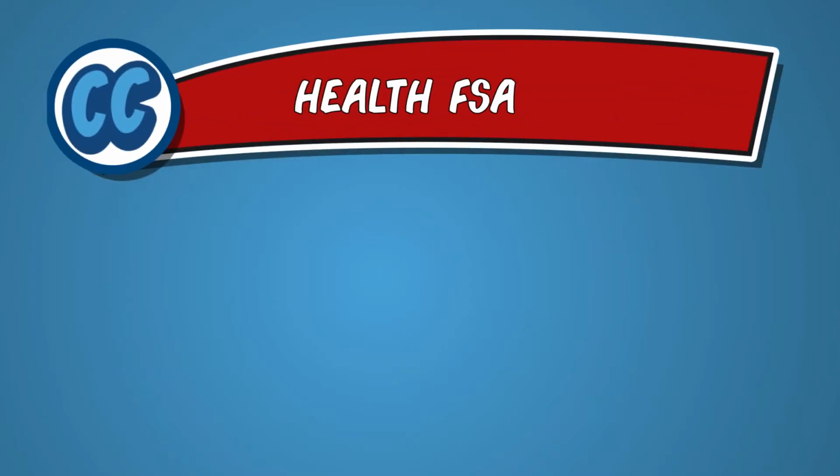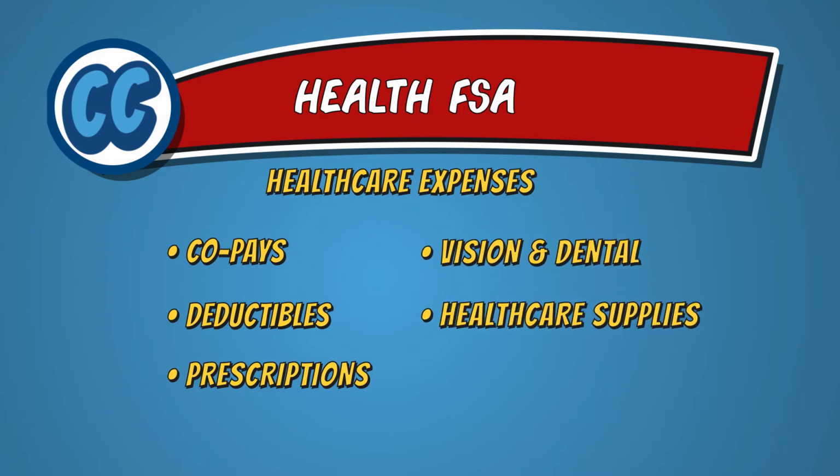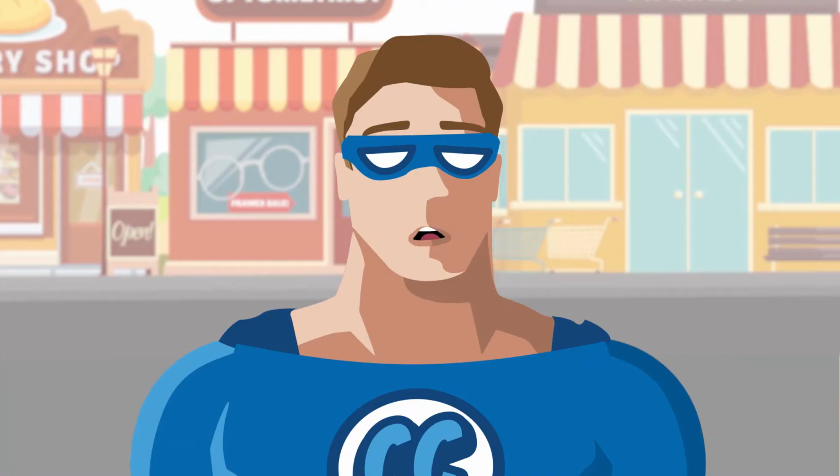First is the Health FSA, which is used to pay for healthcare expenses that insurance doesn't cover. You can pay your copays, deductibles, prescriptions, and other treatments. You can also use it for vision and dental work, and even for some supplies like bandages. A complete list of eligible expenses is available from the IRS, or you can ask your benefits representative for more information.